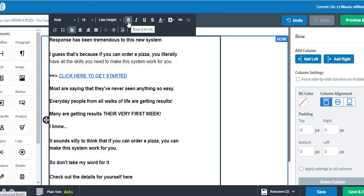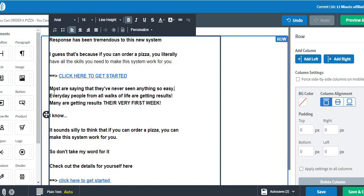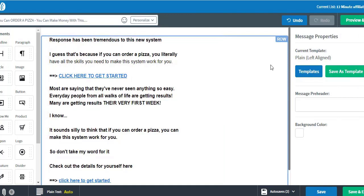Okay, so you get the idea what I'm trying to say here. Make sure you make it a bit more beautiful, okay, because you just don't want it like this, all right? So make it more attractive, like in your professional email. Once that is done, then you're going to click on save and save and exit.